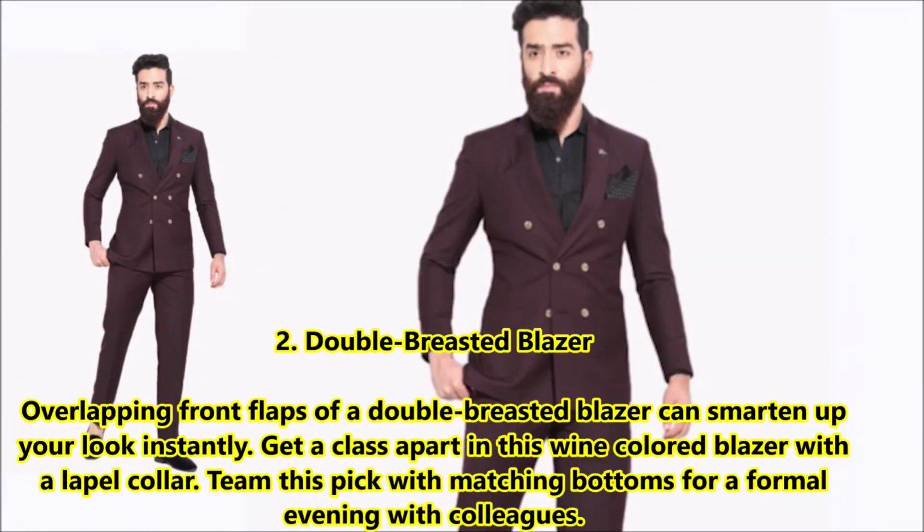Number 2. Double-breasted blazer. Overlapping front flaps of a double-breasted blazer can smarten up your look instantly. Get a class part in this wine-colored blazer with a label collar. Team this pick with matching bottoms for a formal evening with colleagues.